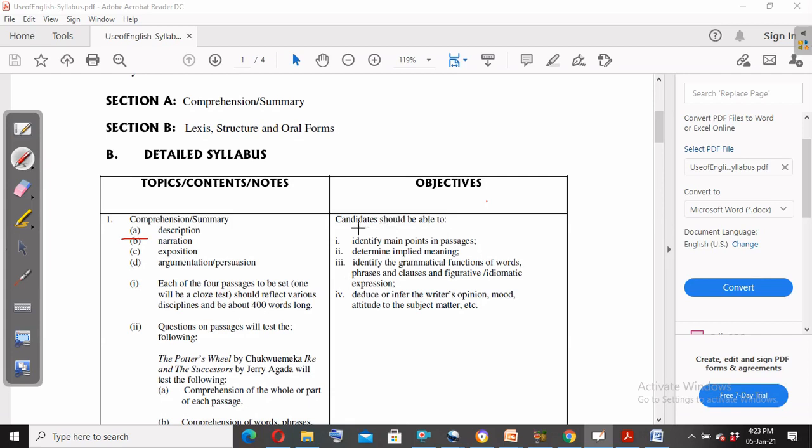Now let's look at the objectives of this particular section of the exam. Candidates should be able to identify main points in the passage. All right, you should be able to know the facts, because what we call direct questions or factual questions, a type of comprehension question, will test your knowledge of the main points or the facts stated in the passage.